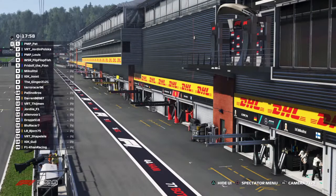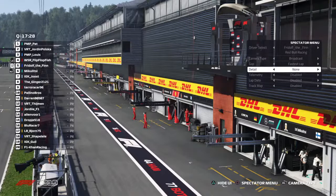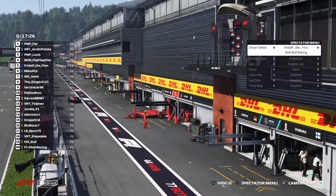Welcome to the beautiful Spa-Francorchamps circuit here in Belgium. We are back for FRL Season 3 Tier 1 and it is looking to be a good race today. We got some drivers making their debuts, such as Darren, I believe, the only one in 11th position right now, and we got some drivers making their return to the series, one of those being Fridolf the Finn. He's not raced since Spain this season, which was, I believe, the second or so race. Now he is back and he is in that Red Bull, hoping to have a good impact on this race today.